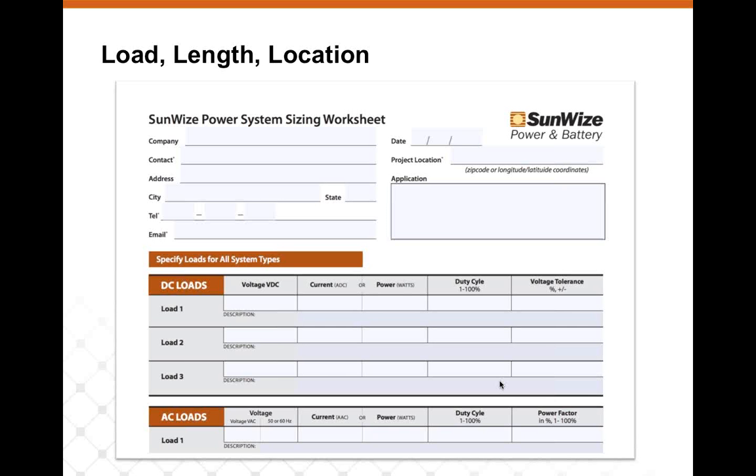So this is where we start every single one of our projects. It's kind of an easy starting location, and what we really need from our clients is the load. And that's a DC load or an AC load. It's just how much energy are we going to be using. We need to know the voltage in DC or the voltages in AC, the current or the power. A duty cycle, which is sometimes called the length. So it's the load, the length. The length means duty cycle. What's the length of time your product is going to be consuming energy?